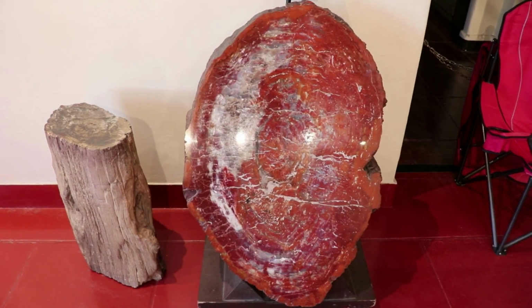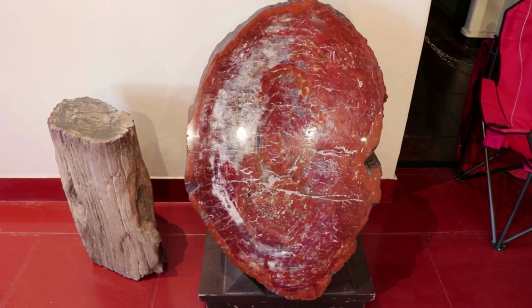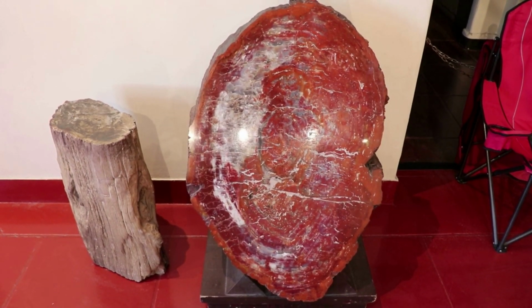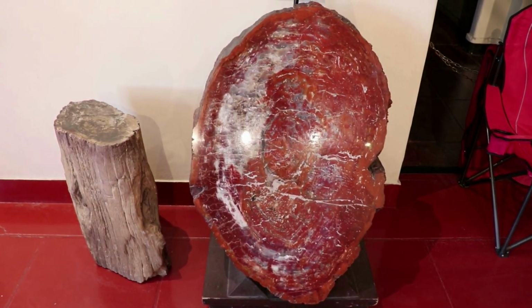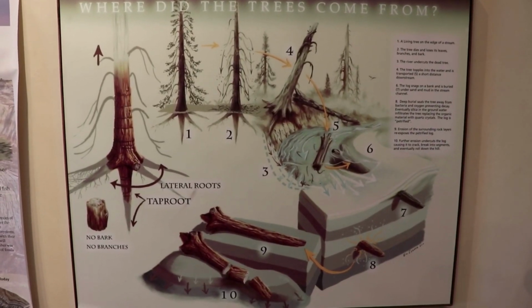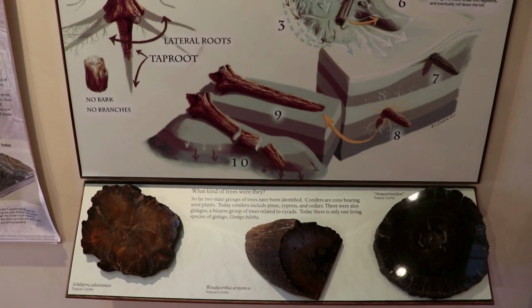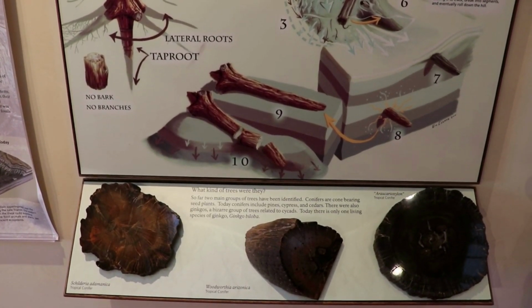This polished petrified log slice was donated in 1950 by the American Geographical Society. It took 10 hours to cut in Barre, Vermont, a town famous for cutting granite. Looks like this section of the museum is currently closed. This exhibit is about how these trees, primarily conifers like pines, cypress, and cedars, became petrified.